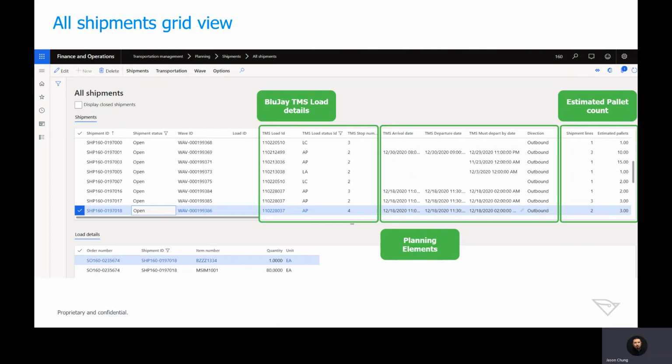This particular screen that we're looking at is a standard D365FO screen called the All Shipments Grid. But we've enhanced it with some of the TMS details, the BluJay TMS details. So you have the load IDs and the load statuses with the number of stops on each of these loads. And you have some planning elements such as the TMS arrival date, departure, and must depart by. And we have estimates as well. So we calculate estimated pallets, estimated weights based on configuration directly out of D365FO. What this allows is for the warehouse to properly manage and plan the execution and the preparation of shipments that need to go out the door. So this is very critical.